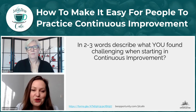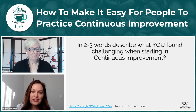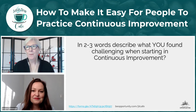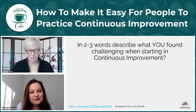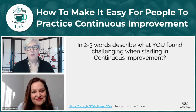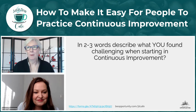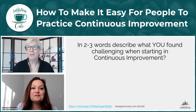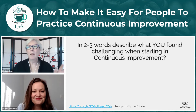So Elizabeth, I don't know if you're willing to share some of the things that you found challenging when you first started. You mean with helping people? With leading continuous improvement. Yeah, I think one of the early issues is just what exactly is the problem? Really getting clarity around what you are tackling. Because over time you realize you've got to be really specific. You can't just say, we're just going to streamline this thing. It's like, well, what exactly does that mean? Yeah, what does that mean?